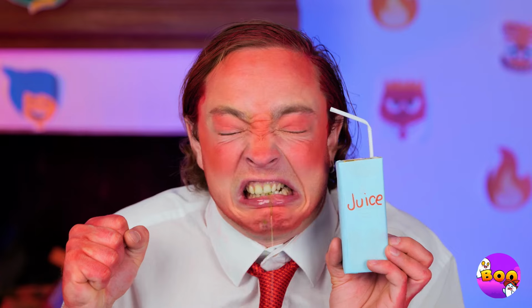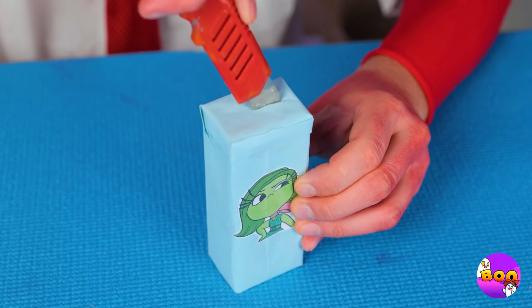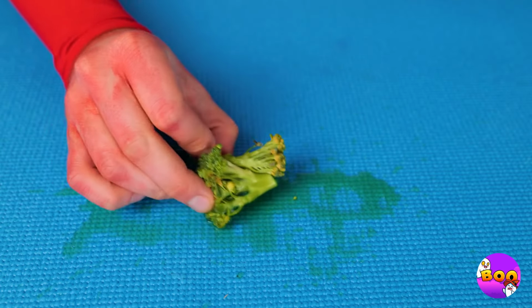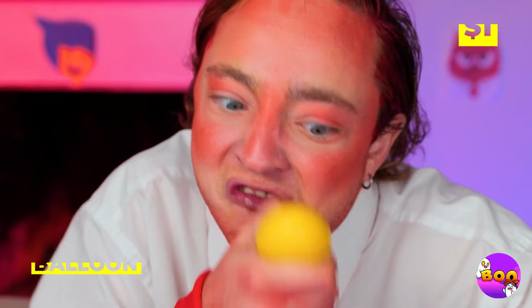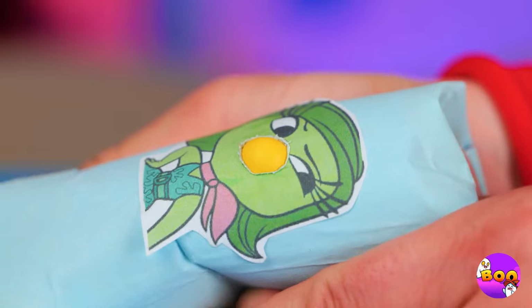Nothing beats a juice box. Is that broccoli? No wonder. This is Disgust's special recipe. It's not a total loss. Just ditch the juice. All we really need is the box. Cut out a hole. Next, let's throw in a small balloon inside. Just squeeze, and she blows a bubble.